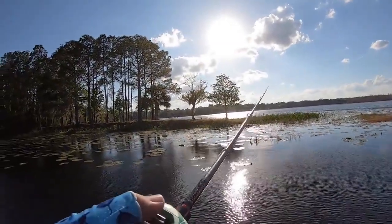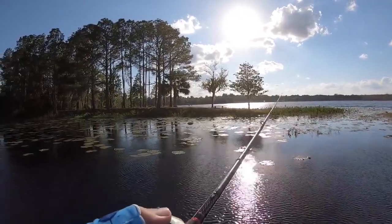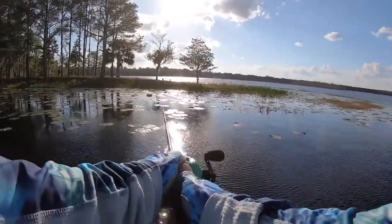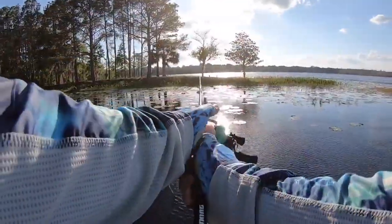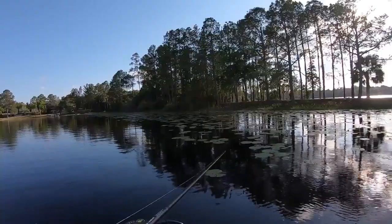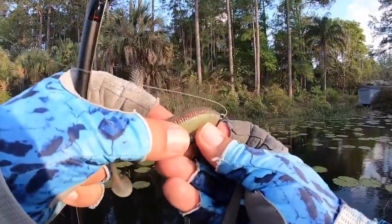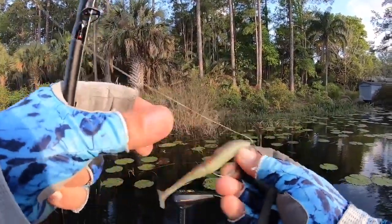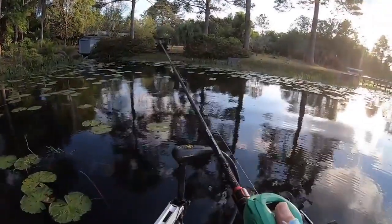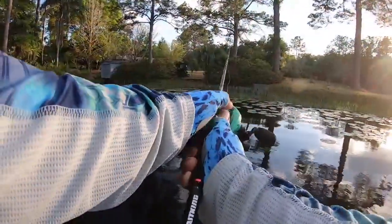Well, let's try over here. This is not traditionally one of my favorite spots, but it is one of the only places on this lake right now that seems to be a bit protected from this wind. But maybe, just maybe, we'll get lucky. Of all the times I fished this, I never noticed there was a little creek going back here. Never knew it was there.